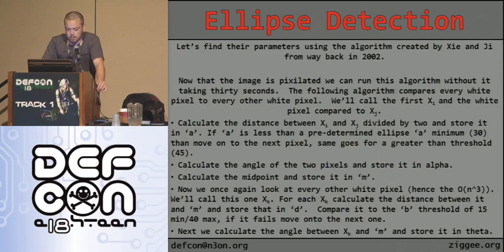The ellipse detection algorithm is pretty intense, and I didn't write it, so you can go online and learn about it. It was created by Z and G back in 2002. I'll just run through it real fast. Now that the image is pixelated, you can run this algorithm without it taking 30 seconds. The following algorithm compares every white pixel to every other white pixel. We'll call the first xi and the white pixel compared to it xj. We calculate the distance between xi and xj divided by 2 and store it in A. If A is less than a predetermined ellipse minimum, we'll say 30, that's what I used in this project anyway.